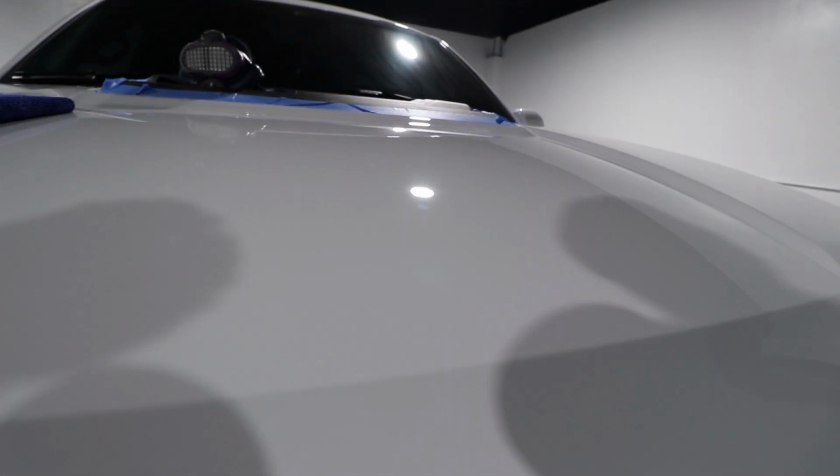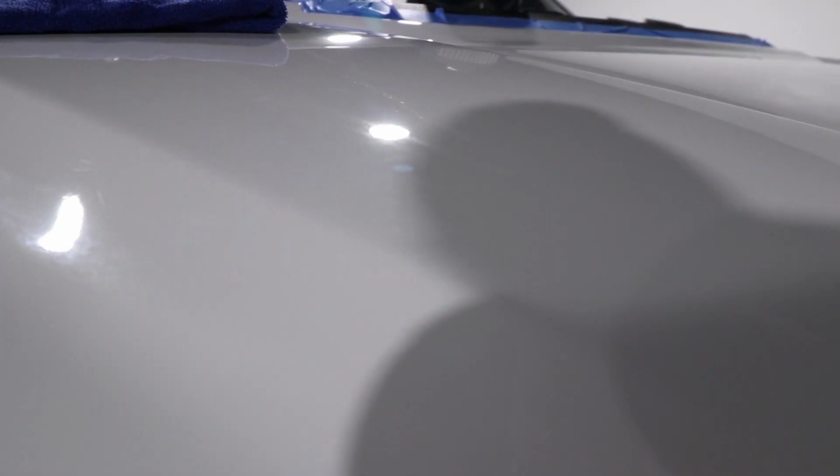If you look at the paint there, it's a little bit hazy, and that is because of the compounding step, but there's no more swirls or scratches. Checking it out right here as well, like I said, it's hazy, which will require a second step, but there is no more swirls or any deep scratches, which is what the goal is.